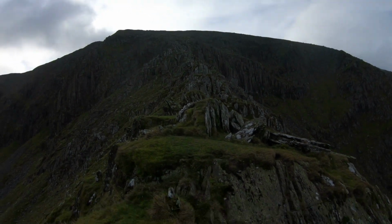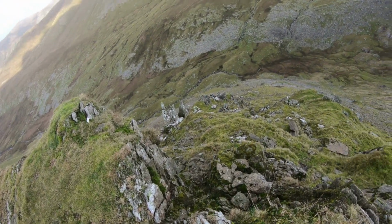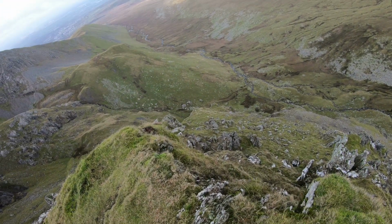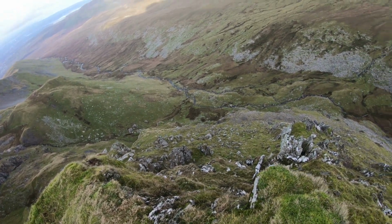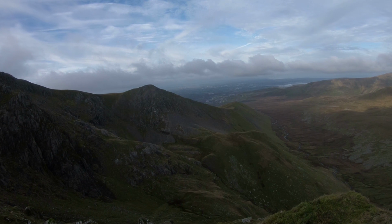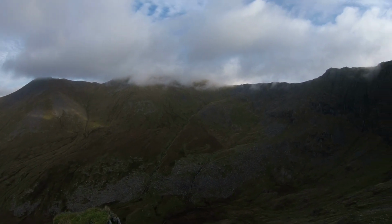Right, so we're on the ridge proper now. We come up around, we come up there and around here, where normally on the other route you go up there and out and around. So we should have just come from that way, but it's hard either way. Every rock you touch is loose and the grass is slippery, but look at that. Cloud coming in, ready for my views.